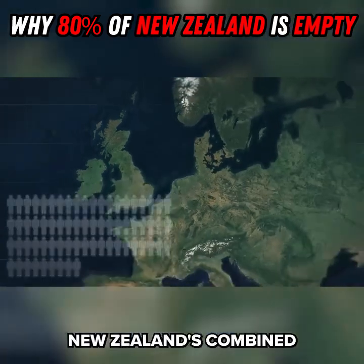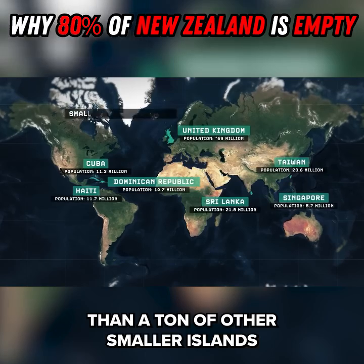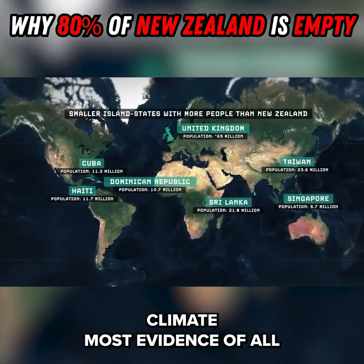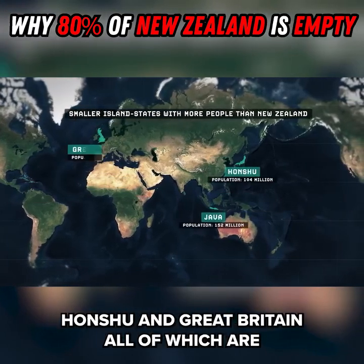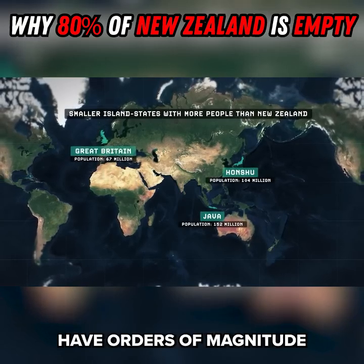In fact, New Zealand's combined landmass has a lower population than a ton of other smaller islands around the world, all despite their smaller size and less ideal climate, most evidenced of all by the smaller islands like Java, Honshu, and Great Britain, all of which are smaller than New Zealand and yet have orders of magnitude more people living on them.